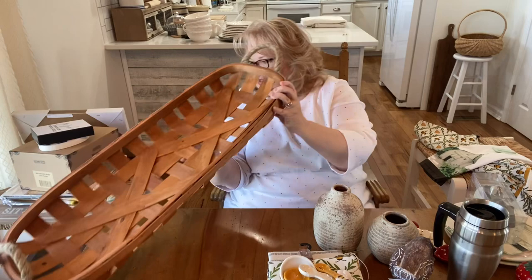And I think that is what I have for my spring haul. And I don't think I've ordered anything else. If I do, as I go along, I'll tell you if I got something new.